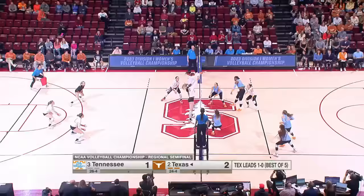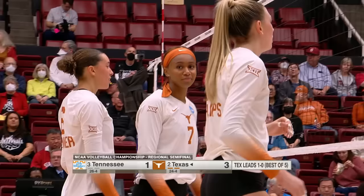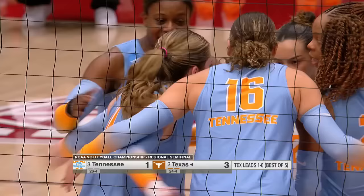Bingo with the back row attack. Missed the mark, though. Point for the Longhorns. You saw with that rip how dangerous Morgan Fingle can be. No one's touching that ball if it catches the line, but she's slightly off the mark, so she just has to recalibrate here. The setter looking to jump into play. Caroline Kerr gets the kill.